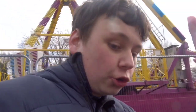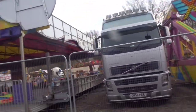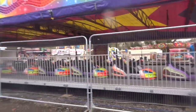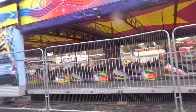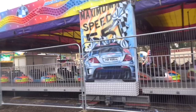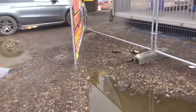There's one more ride we've got to show them. We've got the Frogget, juveniles, Dodgems, a hot dog stand. Maximum speed. Is that a thing? It might be a shooting range, one of the little cap things. Let me show you guys. Wristbands, bloody hell.